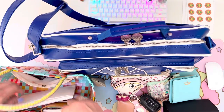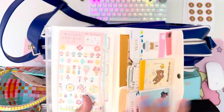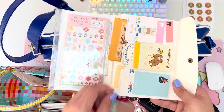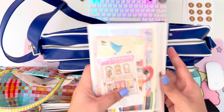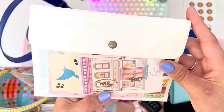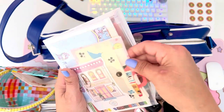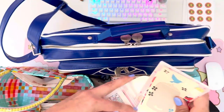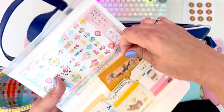Okay, love those. And then I like to take sometimes with me a little goodie of stationery and some stickers and some little stuff when I'm out and about, in case I want to add or do something or I have a little moment or time. It's just sort of perfect. And then this is just kind of full of different stationeries. So it just kind of depends. I like this one to carry stationery and stickers and other little things.